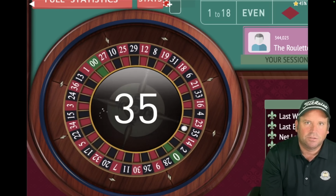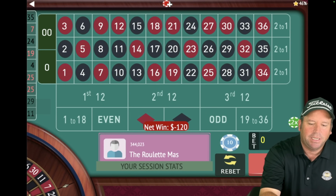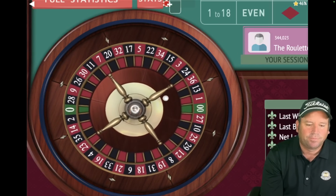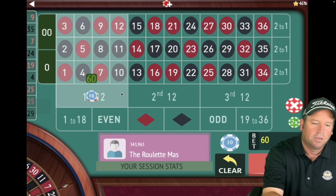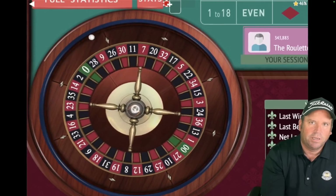Ooh, that's a loss though, so we're going to sit out. So when we come back, we're going to be at 70 each. We were at 60. Let's sit out and make sure we don't have multiple losses in a row. And that's a 9 red. It's time to bet again. Now we're going to 70 each. All right, 140 total. Here we go.